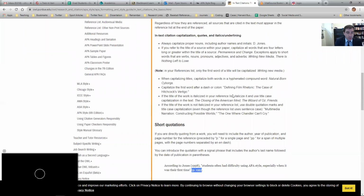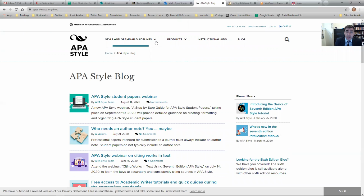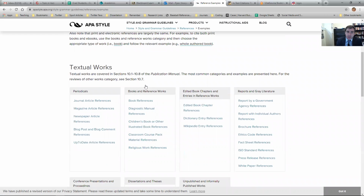Where did I want to go next? Oh, I wanted to show you a couple of what this looks like. But yeah, the Purdue Owl is a great resource for that. And again, like I said, there's a lot of stuff on the APA website in terms of style and grammar rules. Again, if your faculty member or your professor is more interested in just in-text citations and citations at the end, there's an extensive references example library here that you can look at.